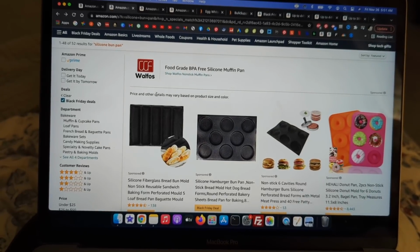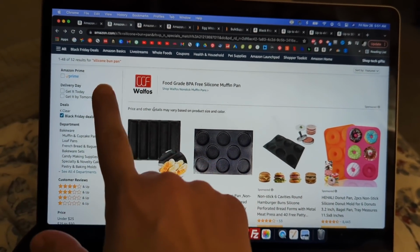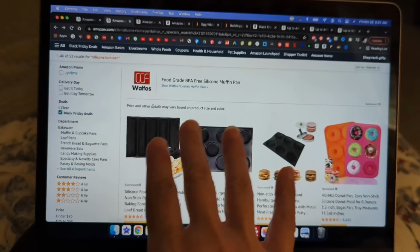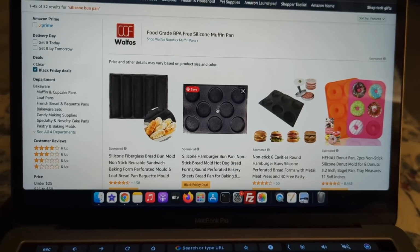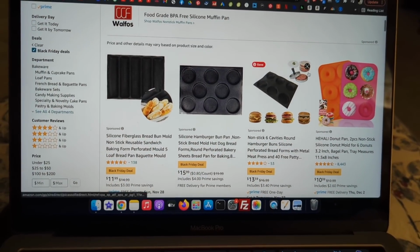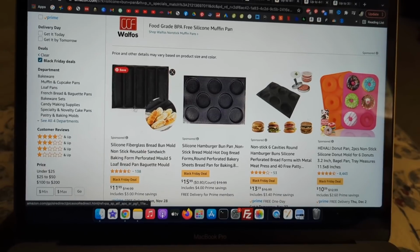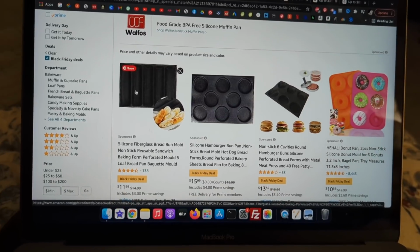Next up, I wanted to show you all of the silicone. I just searched silicone bun pans and just clicked on just the Black Friday deals, and there's a lot of Black Friday deals on some of the bun pans and things that I use for egg white bread making. So I ordered these a while back. I wish I had waited because I could have gotten it for only $11.99.